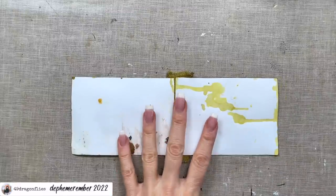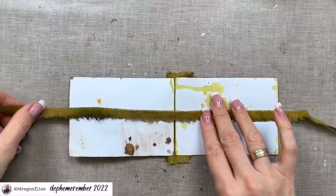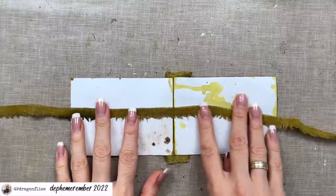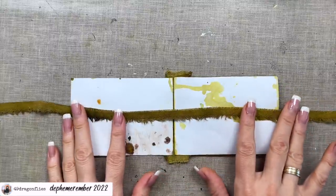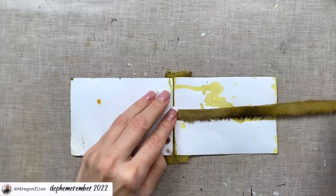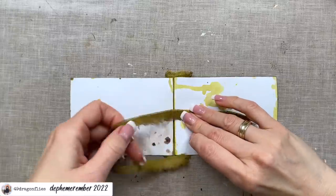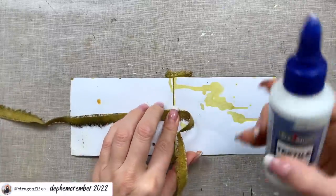But before we cover these two, I want to add a ribbon as a closure, and I just used some of that same ribbon and I cut a more narrow strip, which I'm now going to just glue on the inside. I just want to make sure I have the same length on each side for the closure. So I'm just finding the middle, which is here. And I'll just start gluing from there.